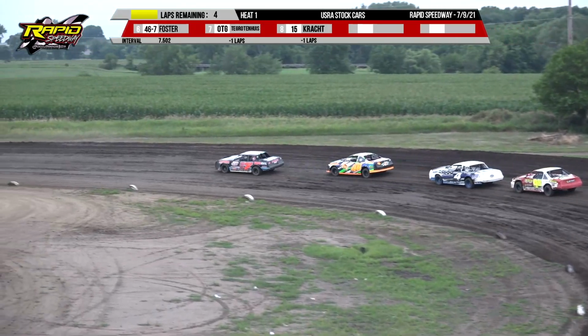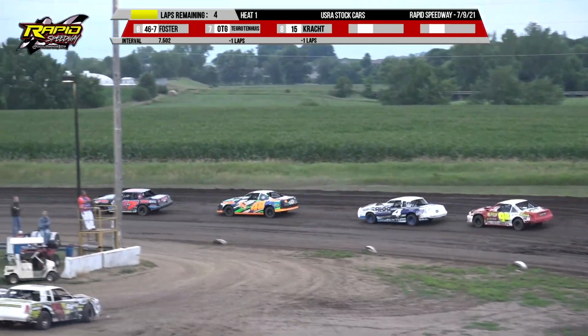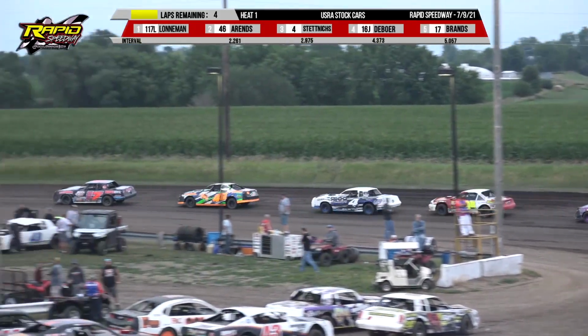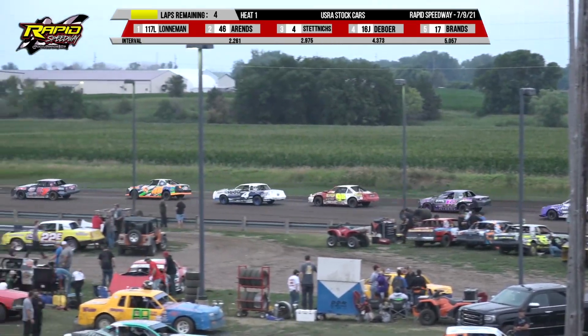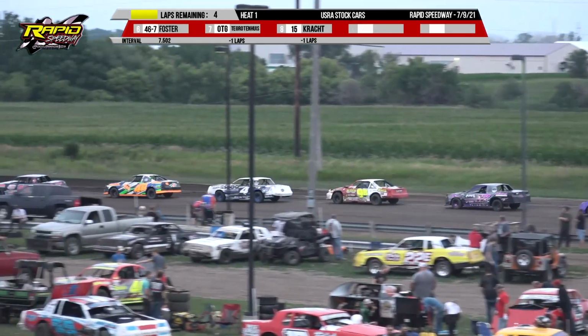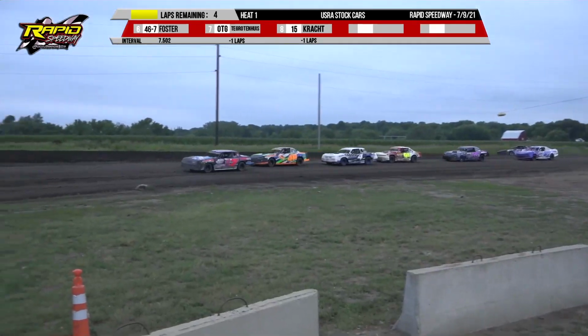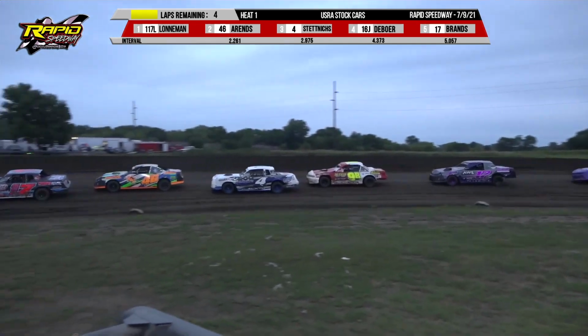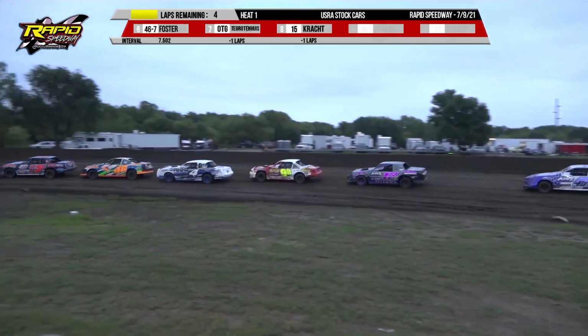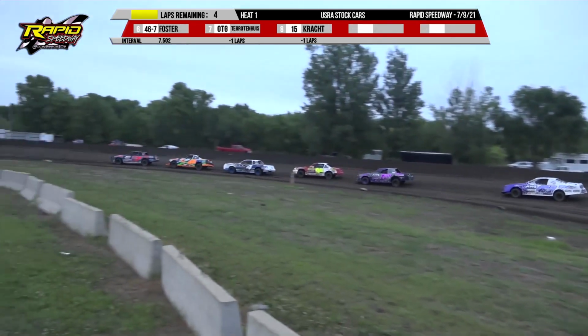Chad Loneman with the race lead. Colton Ahrens running in that second spot. Aaron Stetniks, John DeBoer, your top 4. Austin Brands, Jacob Foster, Brad DeGrotenhuis rounding out the field. Heat race number 1 of 3 for the USRA Stock Cars, presented by Precision Auto Body. Going back to green flag racing. Green is in the air.